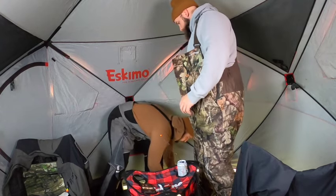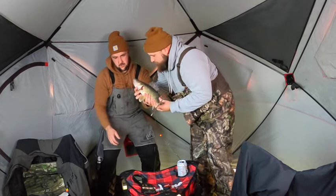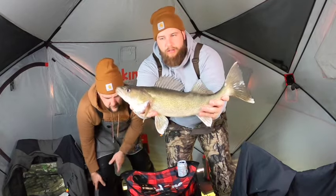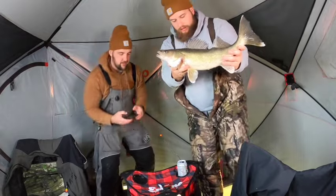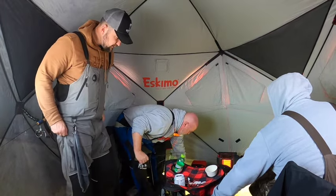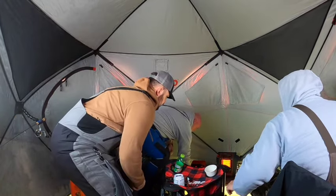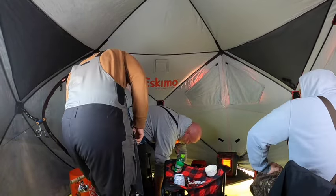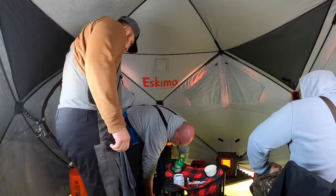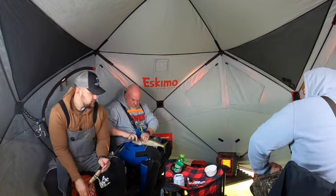Give him a quick dunk. We'll get him back in and out. Nice beauty. Beauty of a fish. Guys, fish are cranking out this morning. Gotta love it. We'll let him grow and let him go. Two fish in 20 minutes. I like it.